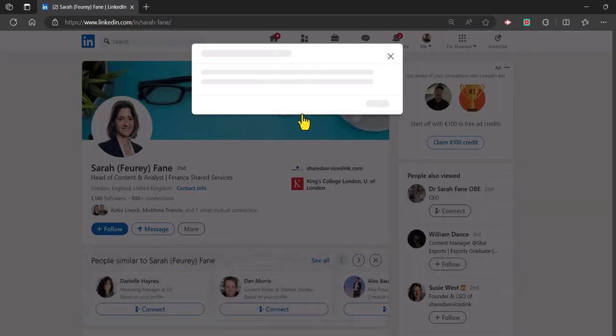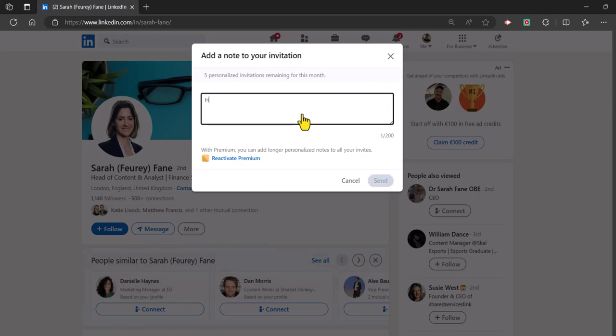We want to add a note, and then we can type in a note there explaining why we want to connect, because we're looking for work in financial services, and then click send. You'll note that you haven't actually got much space to work with, only 200 characters here. And also recently, LinkedIn have taken to limiting the number of personalized invites or notes that you can send, but you can always send a connection request without sending a note, although that's not ideal. But if you can send a note, do send a note. So that's an active way of connecting with a person on LinkedIn.